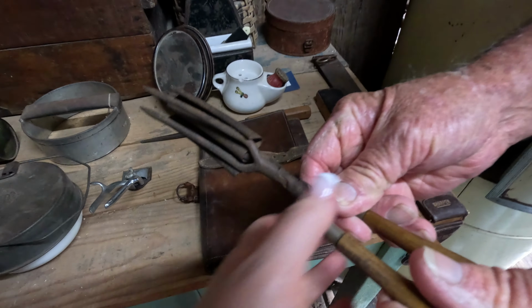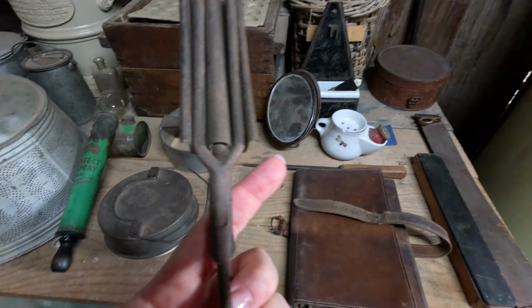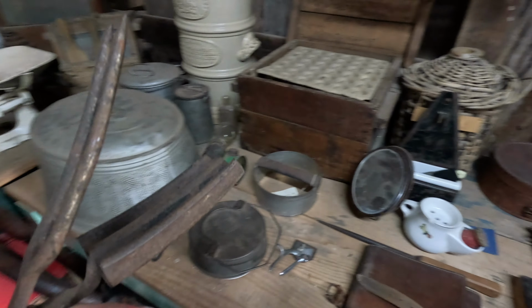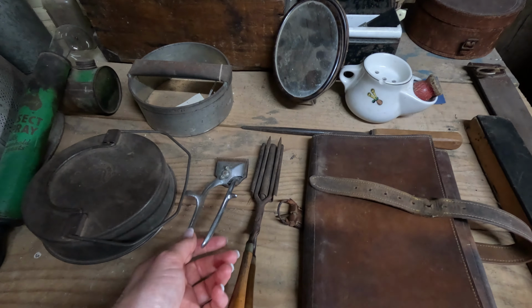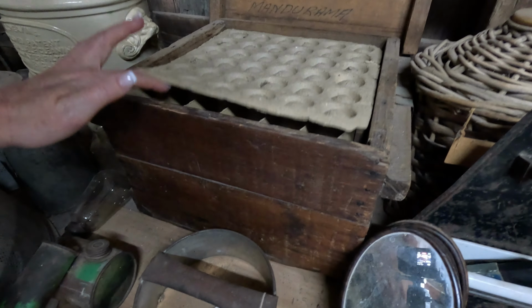Oh, wow. You want to hold it? That is awesome. So an old hair tongs. Heat it up, stick it in your hair. And old clippers, I know them. Oh my goodness, chicken eggs.